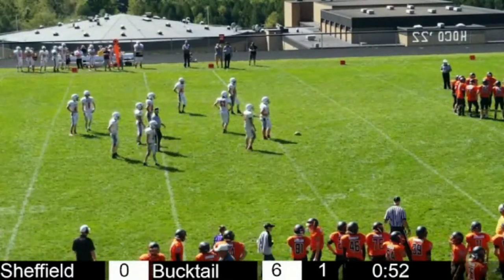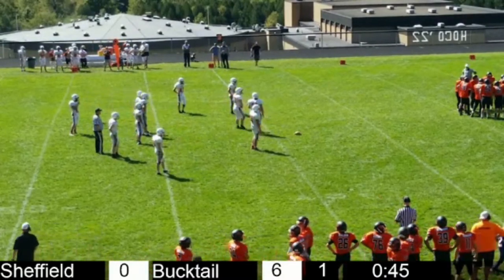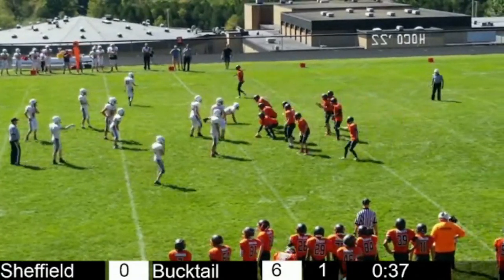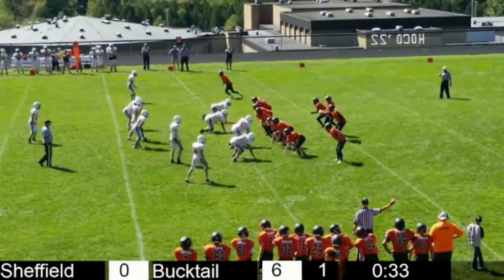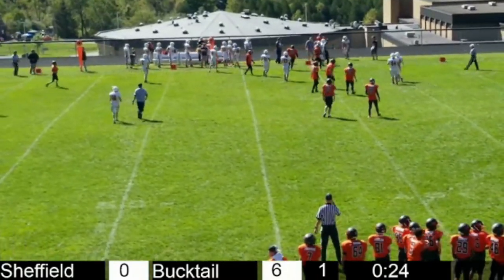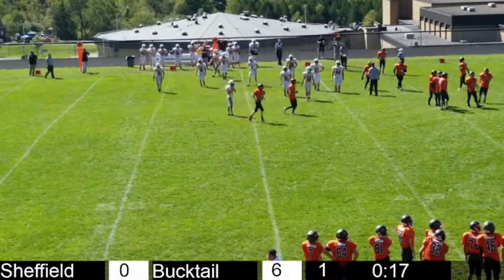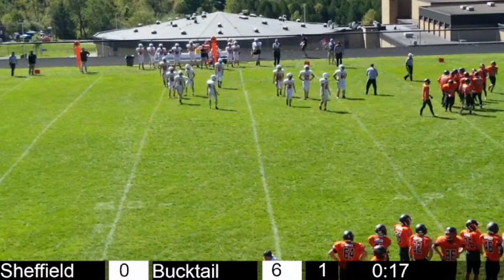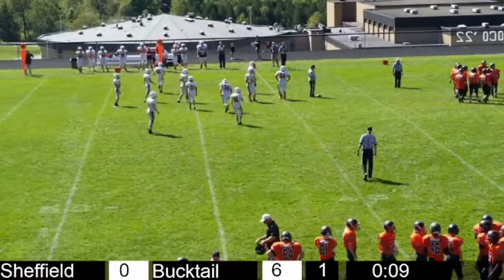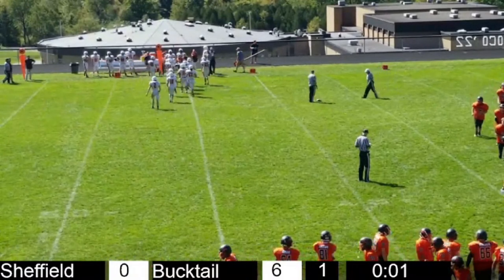Make that second and looks like 17, as we have about 40 seconds to go here in the first quarter. Wolverines facing another second and long after recovering the second Bucktail fumble of the quarter. Barr fakes, rolls right. Under pressure. Going to keep it himself and just run out of bounds. And that will likely do it for the first quarter, as Sheffield just now huddling up. So after one quarter of play here on Wolverine Mountain, it is Bucktail 6, Sheffield nothing.